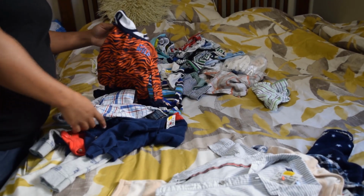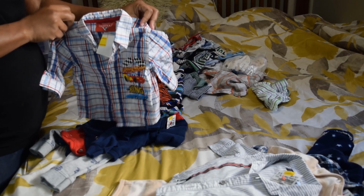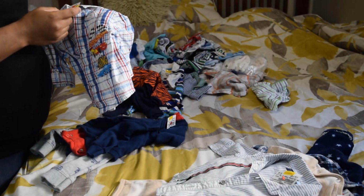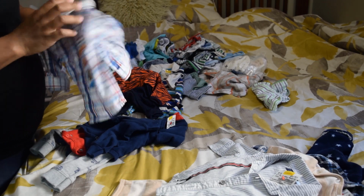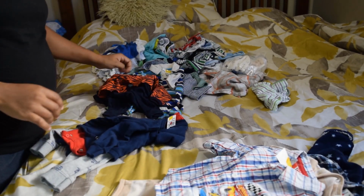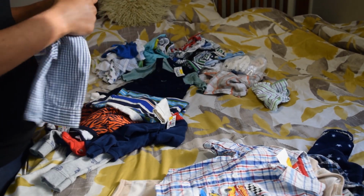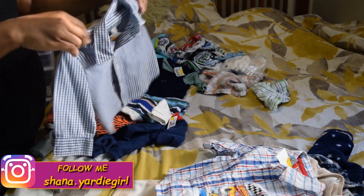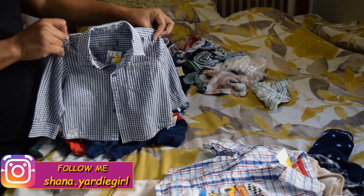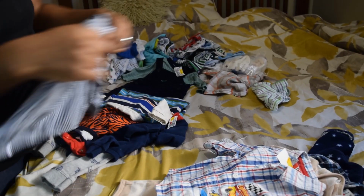So one more dress shirt here as well. Something simple. This was $3. This is 0 to 3 months, and we got it for $1. Let's see, one more dress shirt here. This is 6 to 12 months. Really like this, and it was $5. Got it for $1.